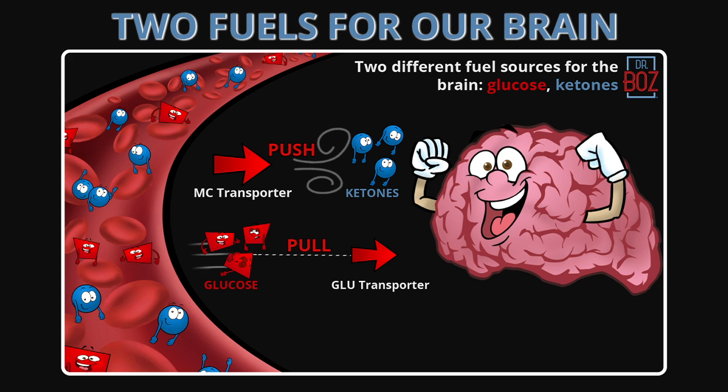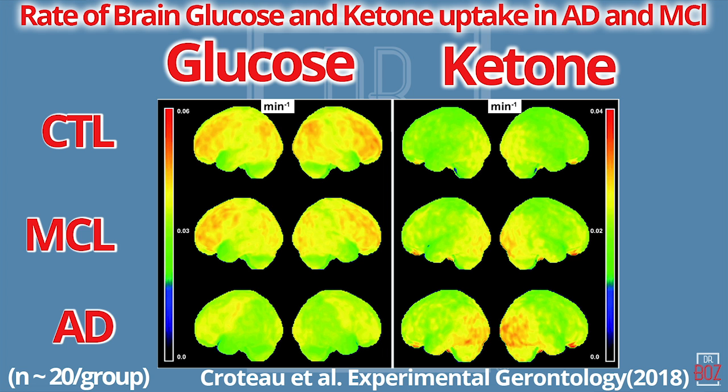Now, it's not that her brain isn't using glucose, it's that the transporters at the blood-brain barrier are preferring ketones. And we did that by exposing her blood to ketones through that supplement. Here's just another place to show you, if you needed some evidence, that the brain actually uses ketones. This is what they call PET scans, looking at the uptake of glucose in these people's brains.